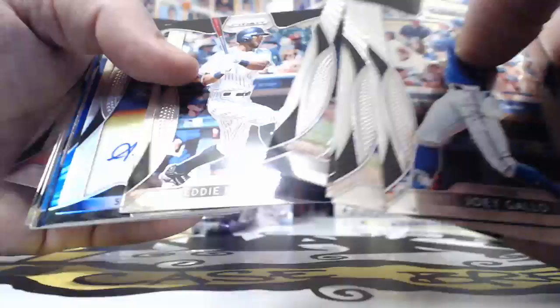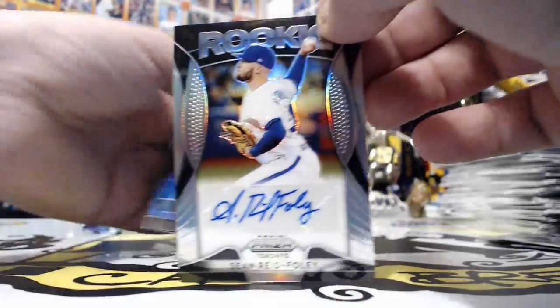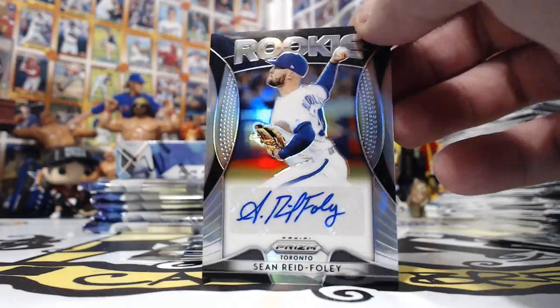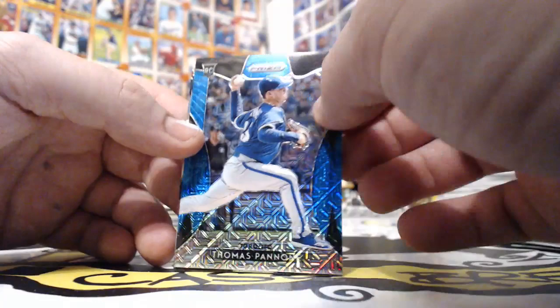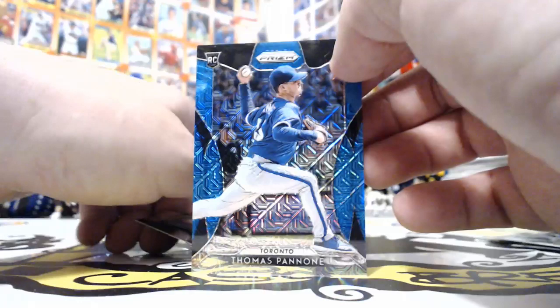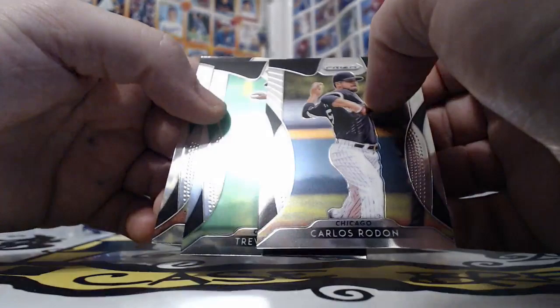All right, auto coming up. All right, Sean Reid-Foley, congrats to the Blue Jays. All right, Jason, there you go. Silver Prizm auto, rookie Sean Reid-Foley. Jake Bauers Blue Prizm. Kluber Brilliance. Thomas Pannone. All right, Blue Mojo to 399. Lincecum tier 3.